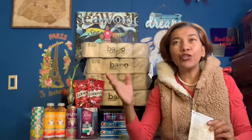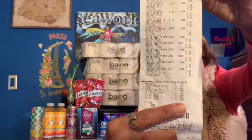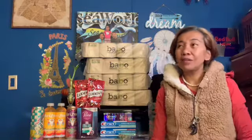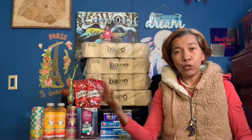Unfortunately, I didn't write everything down before I went to the cashier. I overpaid. I overpaid $5.25. Yep, I paid, but it's okay. That's fine. I'm still going to earn extra bucks in the future.